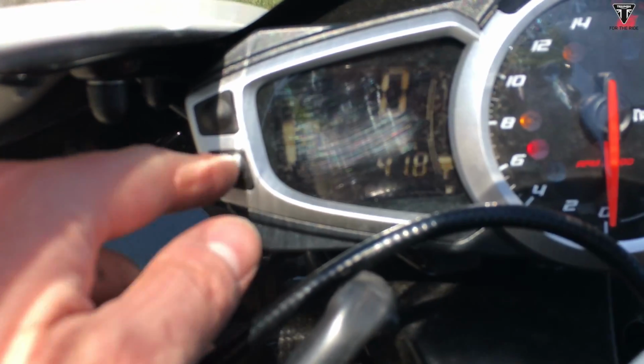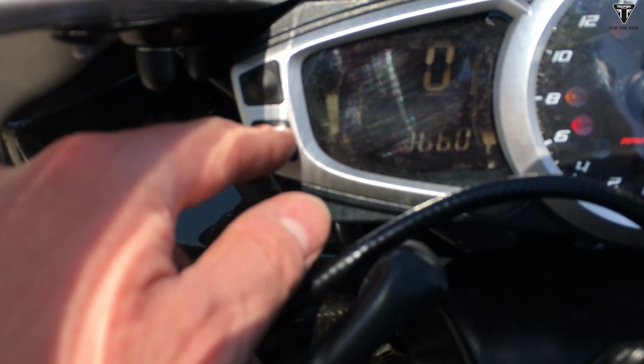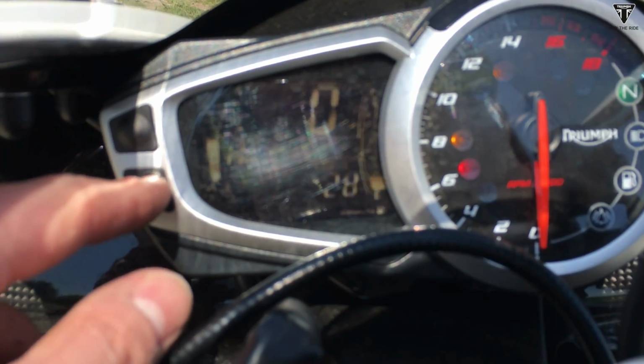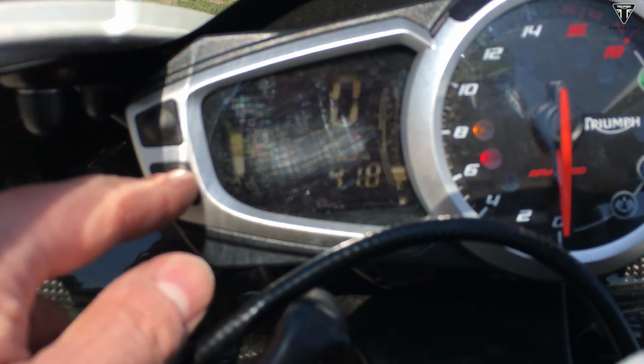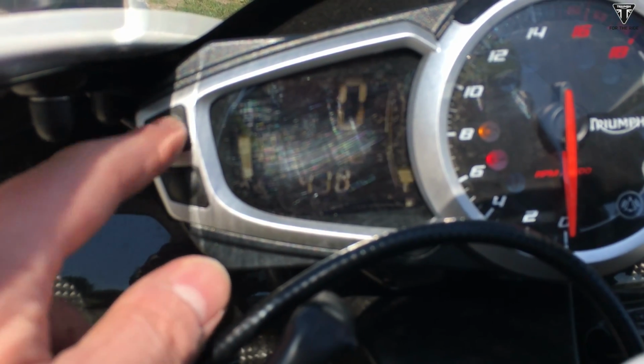And then, obviously, if you want to change, you go miles to the gallon, trip 1. 366 on this trip. 28. Oh, it's got a range. Good. Range to go. That's a good one. Clock. So actually very similar. So there's trip 2.